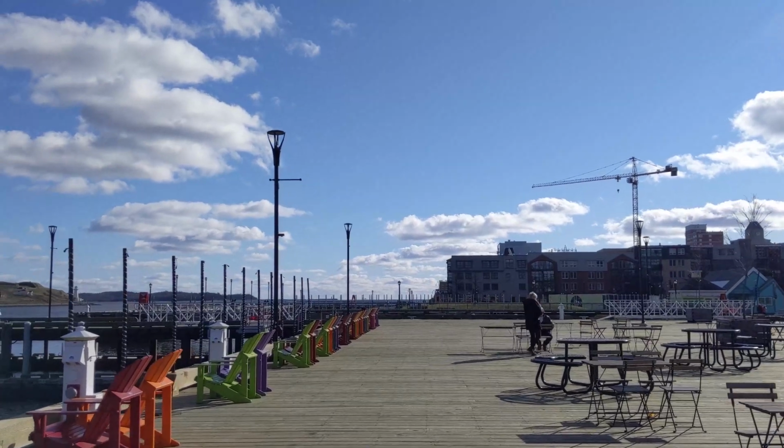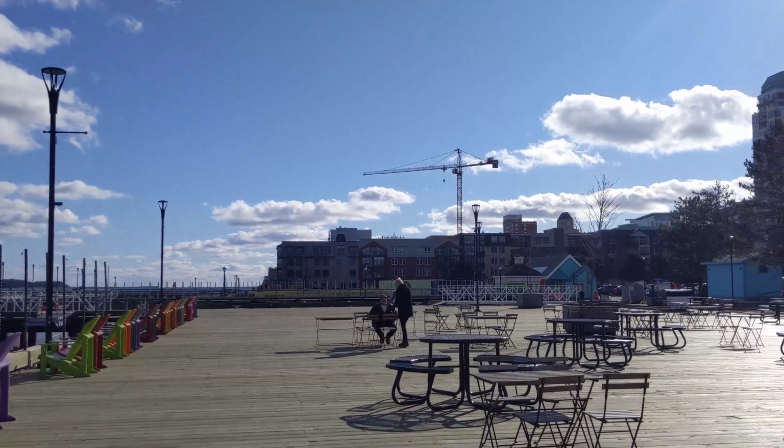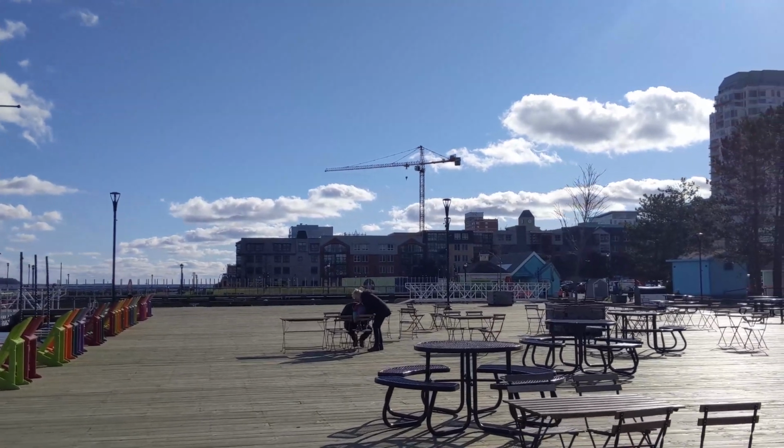Here's the part they built last summer too, this big wide balcony area. It was all new last summer.